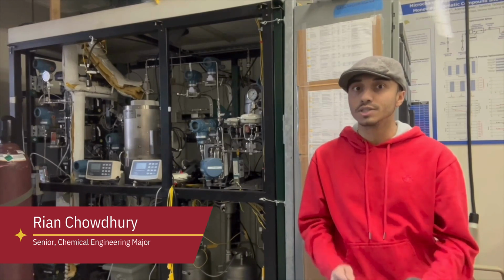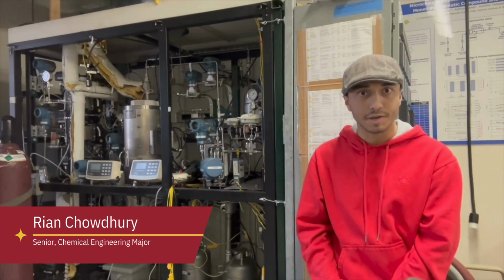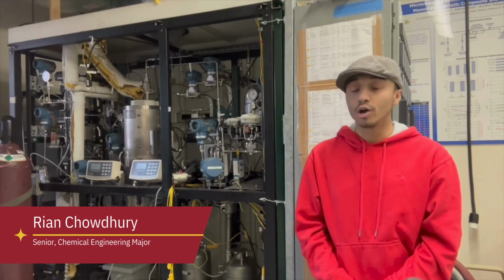Another thing that I love about Stevens is the ability for students to participate in research groups. For example, I've worked with various professors doing lab work and conducting research under their supervision, and opportunities to become a TA, a teacher's assistant, or a course facilitator for various classes, both chemical engineering specific and non-chemical engineering specific. So if you decide to come here and pursue chemical engineering, you are going to be in good hands. I can assure you that, because there are plenty of opportunities for you to grow.